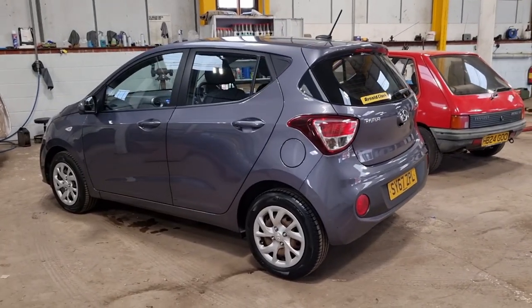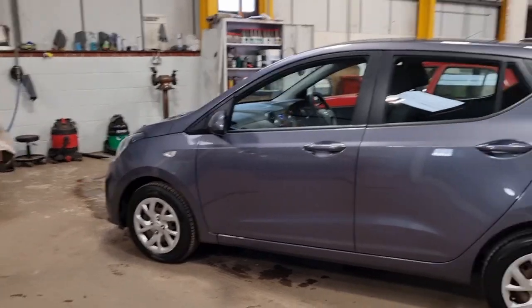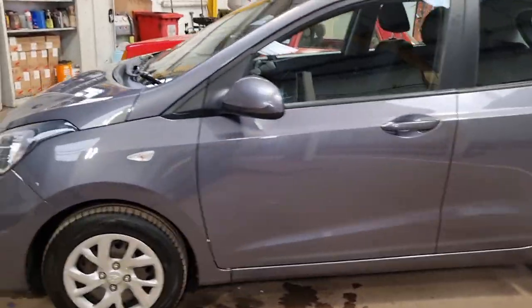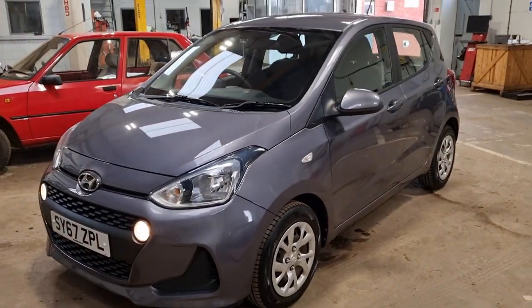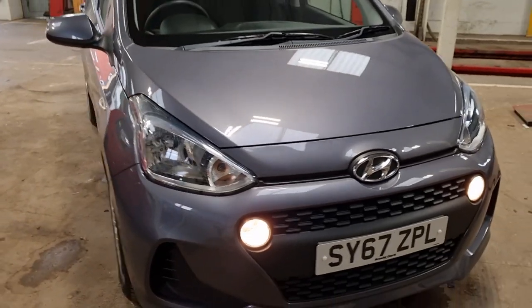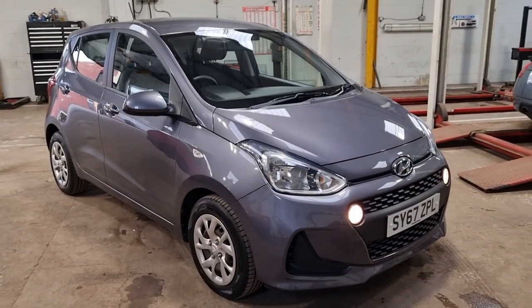And then just as I was locking up, this little i10 arrived. I wasn't sure if it was going to arrive today or over the weekend, but it's just arrived and it's come pretty much valeted and ready for action, which is always a bonus. 67 plated, this is a 1.2 SE, which is a really nice level of specification actually.